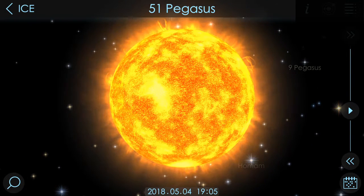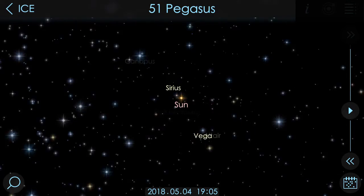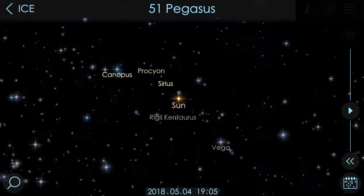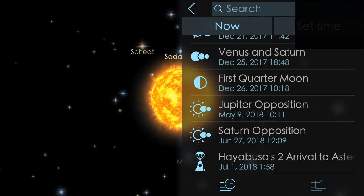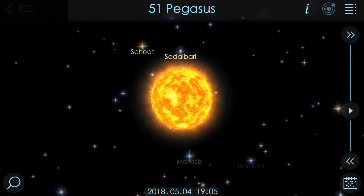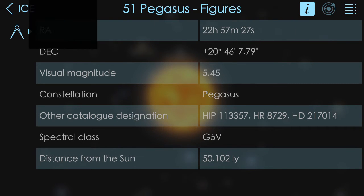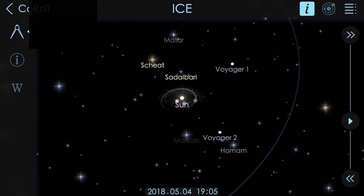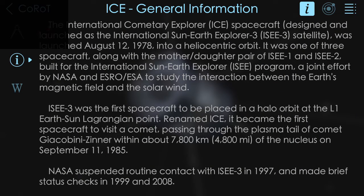Fifth one, Pegasus B. This star has planets. One planet. Oh man. Info. 50,000 light years. Let me see. Oh, so that's what this is for.